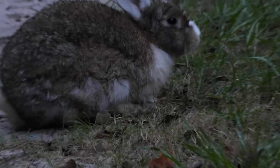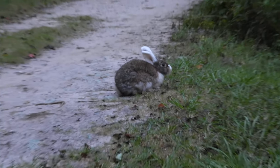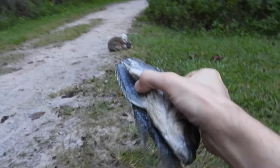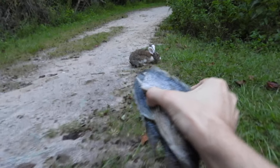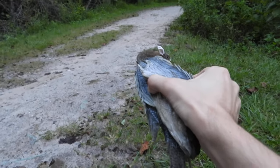Okay, great. So you ate a Skittle. Now eat the fish. He'll even eat candy, but he won't eat this fish. Come on. Fish. Come on. It is edible. It's huge. It's a huge food item.